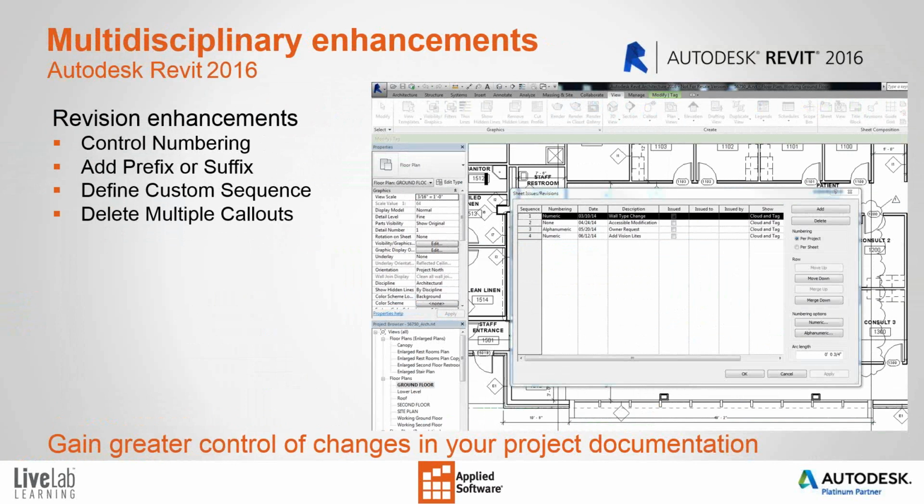They do have to be unissued, so if they are checked as issued, it won't let you delete them, but you can come in here and uncheck the checkbox and then delete them if you need to. They've also changed the numbering system in here to allow us to have prefixes and suffixes. For example, if you want to add the letters REV as a prefix to your revision number, you can now. So it gives you the ability to add that prefix or suffix.